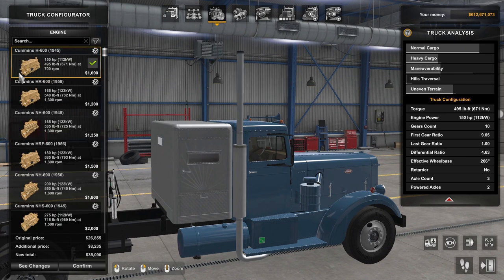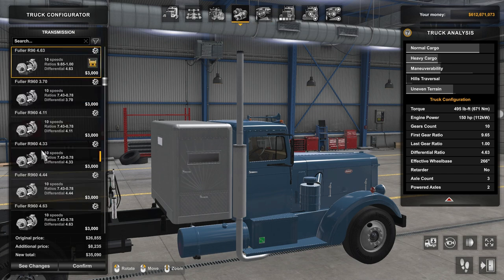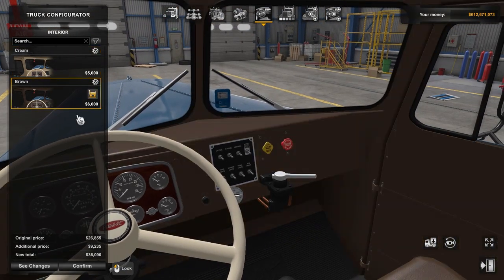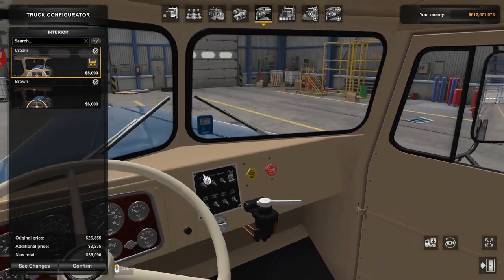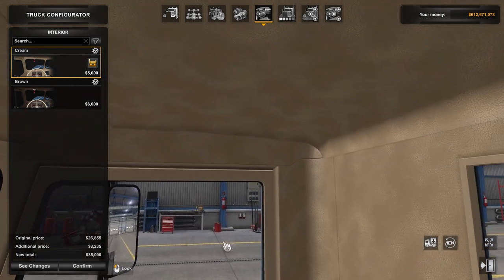Engine options, you have a Cummins 8600, 245, that's a 1945, has 150 horsepower, all the way down to a 1980 Cummins NTC 475 BC with 475 horses. Transmissions, you have 10 speeds, all this is a 10 speed, 13 speeds. The material has two, has the brown interior and cream for interior color. Good looking truck. Really good looking truck.